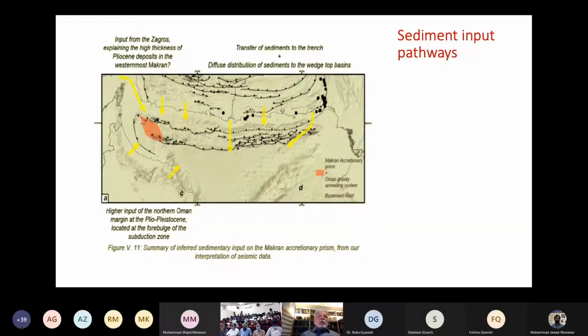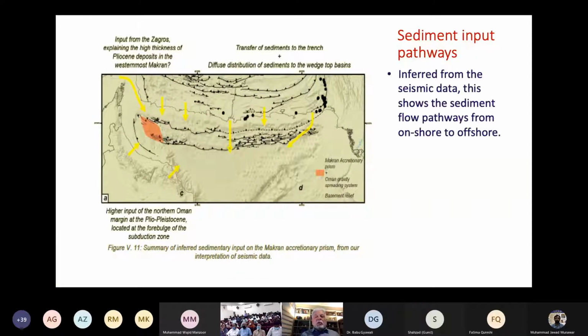Now, where is the sediment coming from? Sediment input pathways, and this is very important. If we are going to go for the oil in this area, then we have to know where the sediment is coming from, what is the nature of the sediment, whether any of it was organic rich, and all of those things. And for that, you need to know the provenance of these sediments. And here is a very good synthesis of the provenance. This is all new data. It has never been seen before.